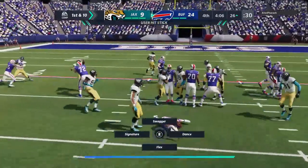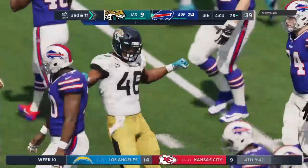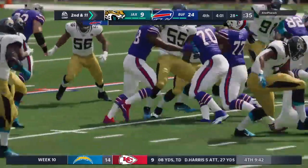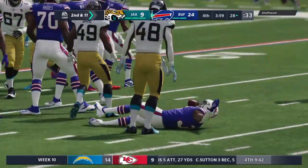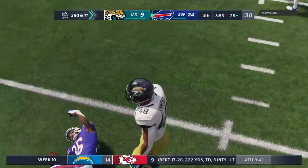Here's 1st and 10. No dice this go-around. He's hit behind the line and taken down. Officially, it's a 1-yard loss. That's going to bring up 2nd and 11 at the Jaguars' 28-yard line.